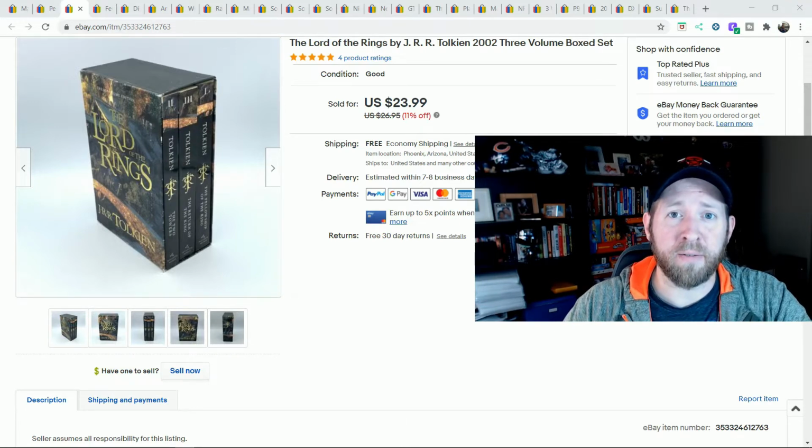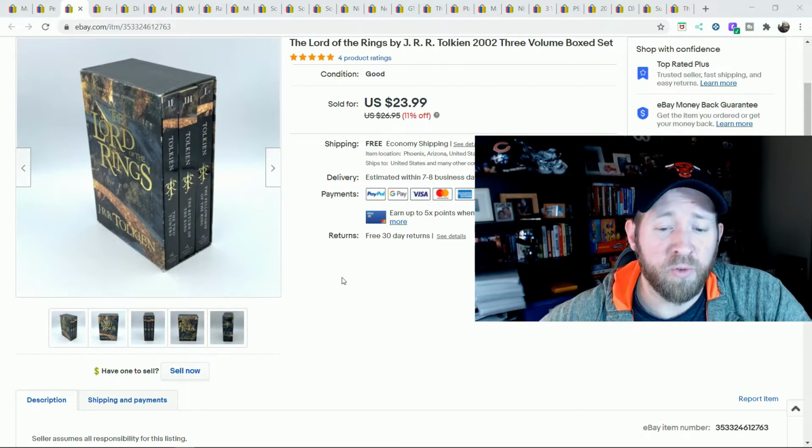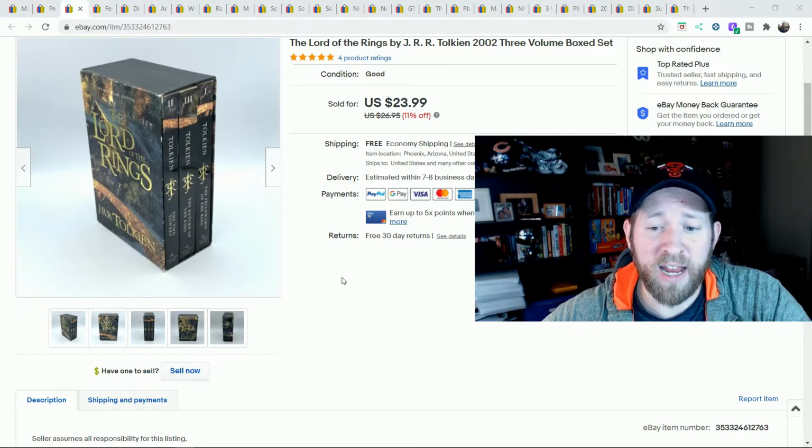Not the most common items that I sell, but I do sell them and they help supplement my business. And I want to really show you guys what hit this week. So this one is not a high dollar item, but it is a set of books, and I do always look at the book sets that are there, whether it's hardcover or softcover.